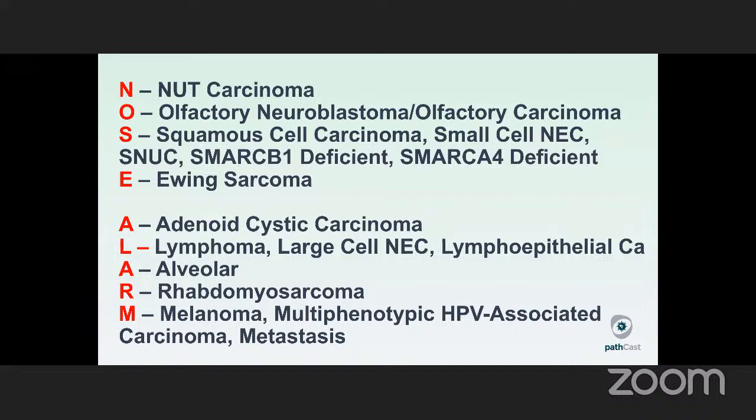So here's the nose alarm: NUT carcinoma, olfactory neuroblastoma, olfactory carcinoma, squamous cell carcinoma, small cell carcinoma, sinonasal undifferentiated carcinoma, the SMARCB1/SMARCA4-deficient sinonasal carcinomas, and then the E is Ewing sarcoma, A for adenoid cystic carcinoma, L for lymphoma, large cell neuroendocrine carcinoma, and even lymphoepithelial carcinoma, AR for alveolar rhabdomyosarcoma, and finally M has several things in it, including melanoma, multiphenotypic HPV-associated carcinoma, and never forget metastasis. Every once in a while, that's the tumor presenting in the sinonasal tract, and you don't want to miss it.